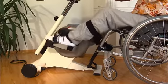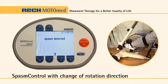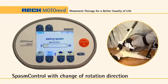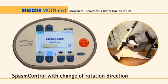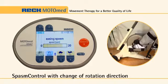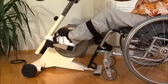If muscles are tight at the beginning, or if a sudden spastic cramp occurs during training, the MOTOmed spasm control gently stops the motor and the pedals smoothly reverse in direction, alternating gently back and forth until the spasm has eased and the legs can be moved again gently.